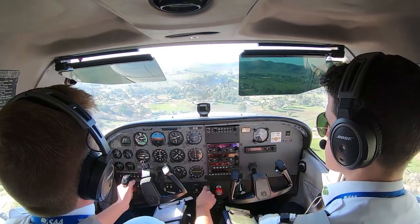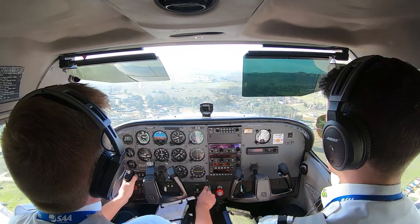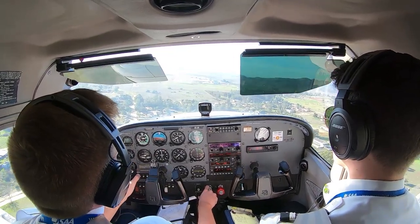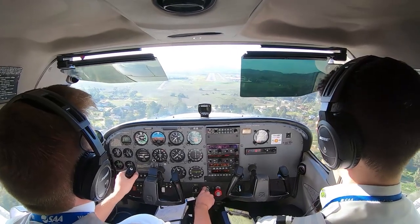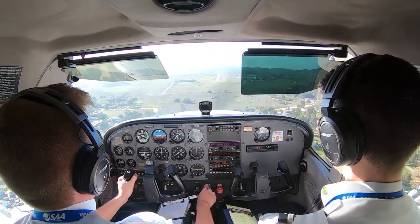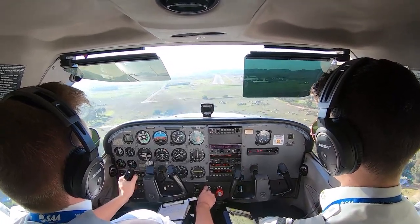That's about there. Are a bit high. It's only slightly, it feels like, so. Yep. Not gonna do much with power. There is the red light, so that's good. So add some power to capture, otherwise you're going to continue descending through it, right? Yeah. You're going to hold it.